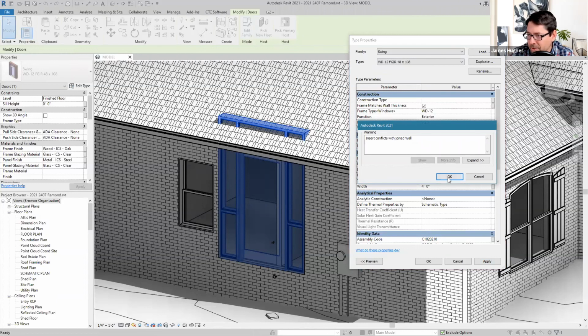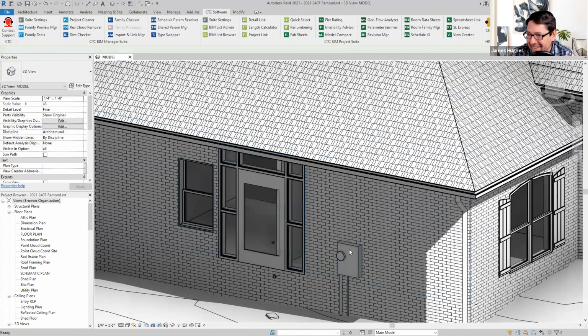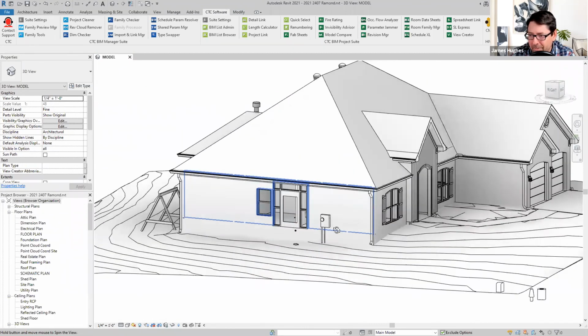Insert conflicts with joined wall. All right, it looks like it worked to me. All right, and then we hit OK. And that's an example of creating SuperDoor.